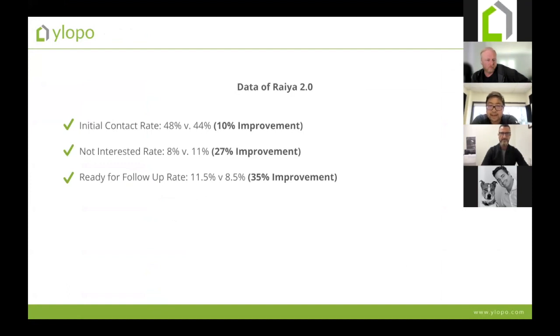Pretty nice, right? The leads that are being marked as not interested, so they kind of bail, they don't want to talk to you, has improved by 27%. Pretty good, promising, right? The most important value is the leads that are marked as ready for follow-up by an agent has jumped by 35%. That's huge, right? Huge, huge improvement.